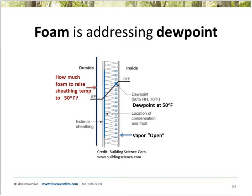Well, the exterior continuous insulation is addressing dew point. As we understand it, and it's in the code for some areas, if we have warm, humid air that's moving into the enclosure, so the interior is on the right side of this diagram, it's moving through the enclosure to the left. If we don't have continuous insulation outboard, that exterior sheathing will be cold. It will be the condensing surface. When that humid air hits it, it can condense, and we could have a mold problem in the wall. So we add continuous insulation outboard, and the question here is, how much insulation do we need to add to get that sheathing at a high enough temperature that we won't have a condensation risk?